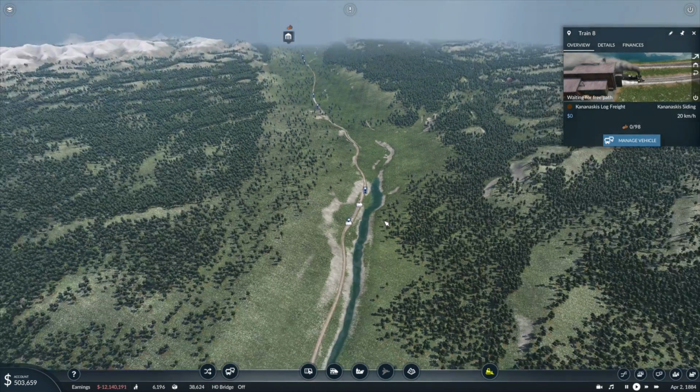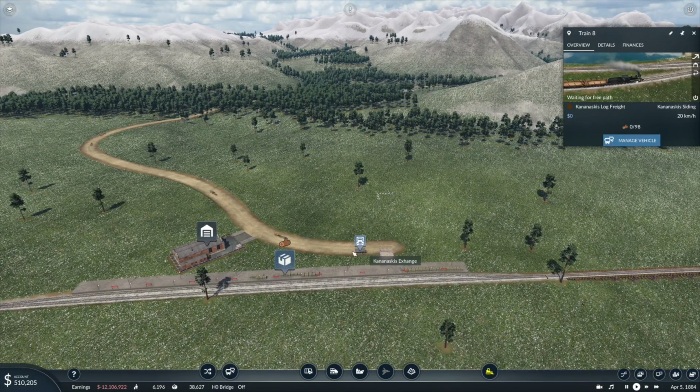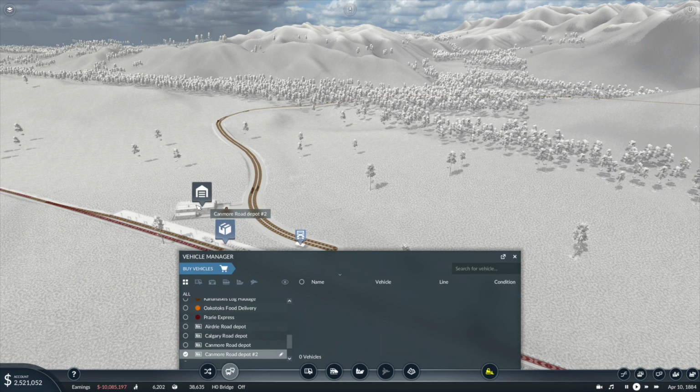If we've cloned that, and we've been waiting for logs down here at the other end, we don't have too much money in the bank at this moment. How much do we have in a loan? Let's just borrow the full 10 mil, and we will spend the rest of the day trying to pay it off.